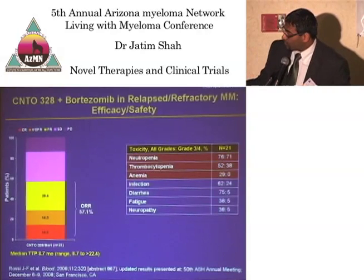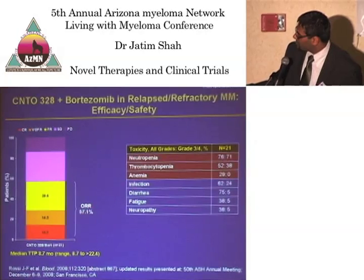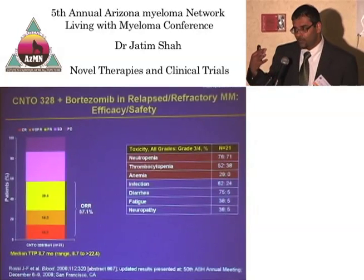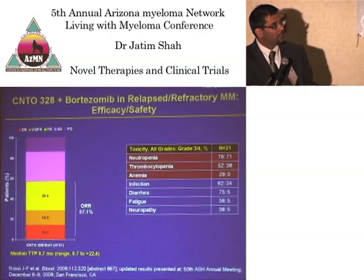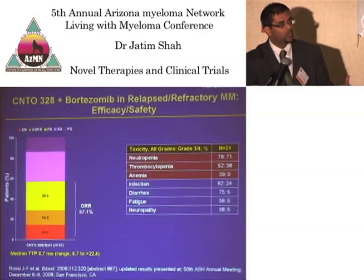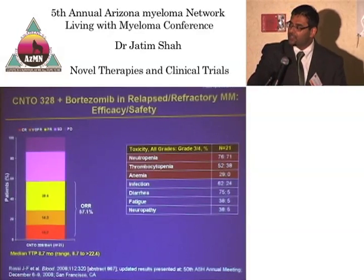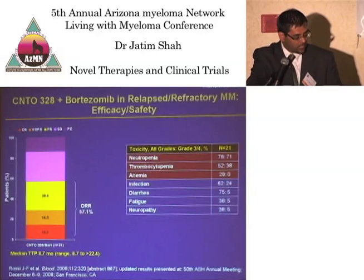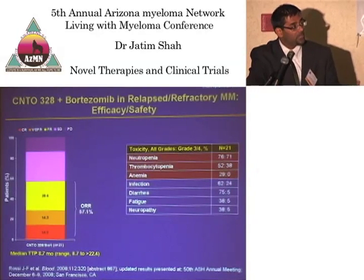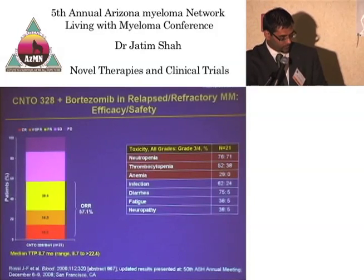They did a trial here with Velcade plus CENTO-328, and you'll see a response rate of about 57% of these patients. If you look at single agent Velcade by itself, the response rate you expect is around 40%. So this is a bit better than you'd normally expect with Velcade alone, suggesting it is active. It doesn't have too many side effects that you'd expect with this kind of targeted therapy. There's some increased risk of infections and some infusion reactions when you're infusing it, but short of that, there aren't many other additional side effects that you'd normally expect from chemotherapy drugs.